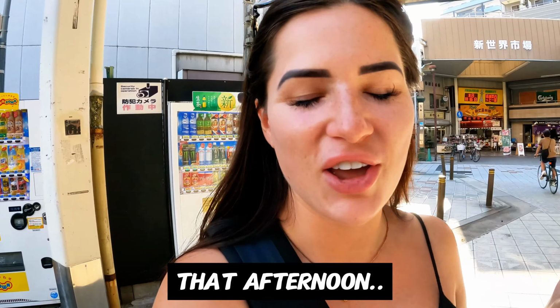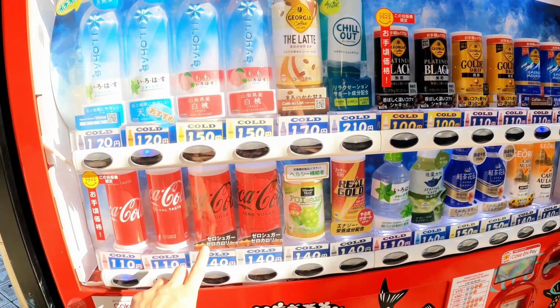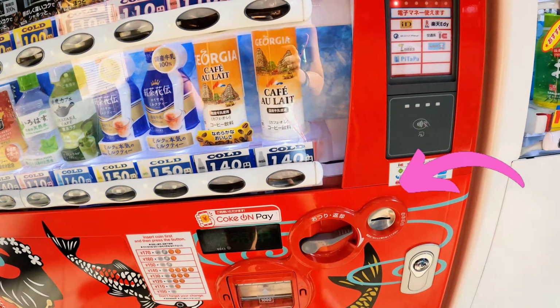I'm going to have my first ever Japan vending machine experience. I just need a Coke Zero. I really want one. It's really hot. I want this one. So 140 yen. And I assume I pop it into this little slot here. Okay, now I've just had a thought. I'm not sure if it is 140 or if that's the number for the code for the drink. I'm really confused actually how this works.